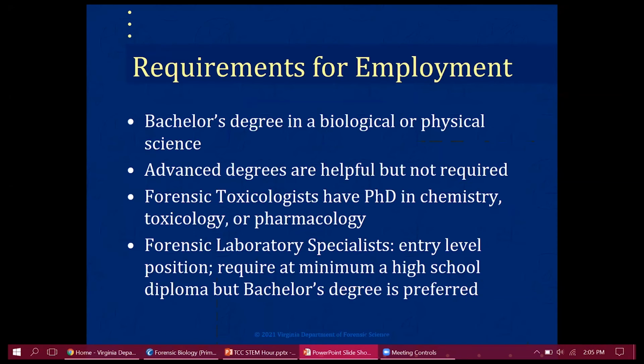So these are the general requirements for employment. To be a forensic scientist, we generally require a bachelor's degree in a biological or physical science. And I think that is going to be consistent across any forensic science laboratory that you encounter. Advanced degrees are helpful, but not required.